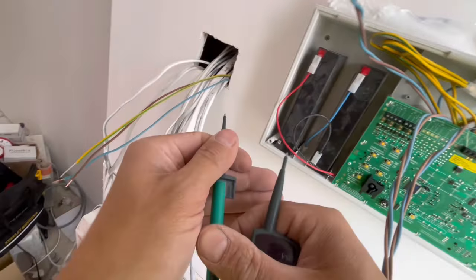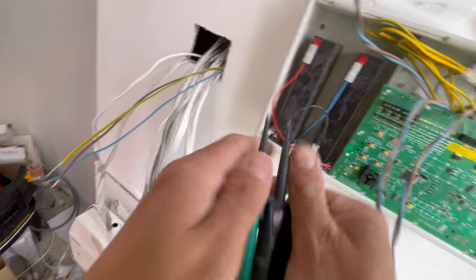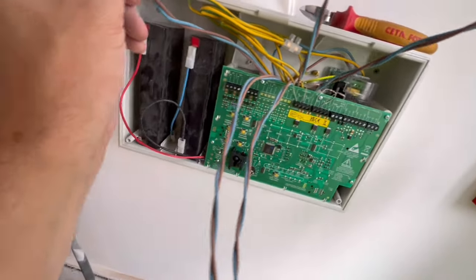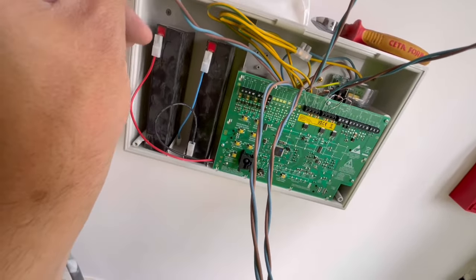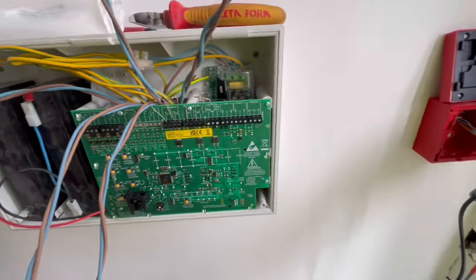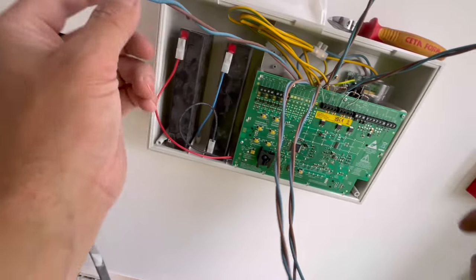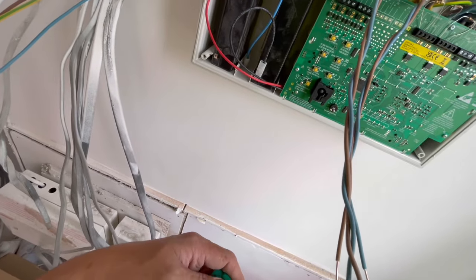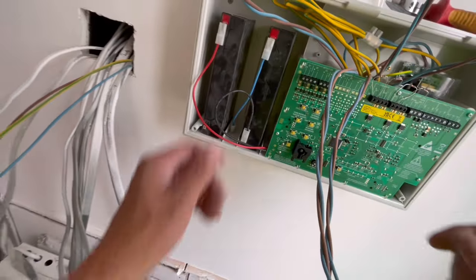So what I'll do is I'll leave that out for now, because I need to figure out a way of getting that onto the system as a two wire, unless I run another cable from there. I don't know if I can, or I've got to buy another end of line resistor and put it in, but I don't know if that might confuse it, having two zones in one zone, if that makes sense. Let's check these others first.